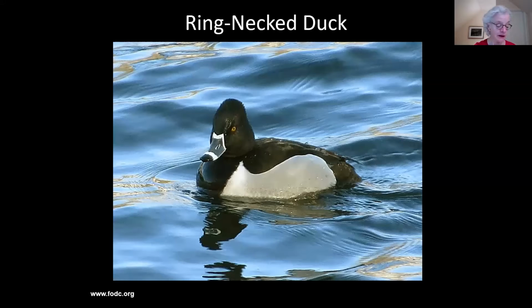Here's a ringneck duck. They are primarily lake ducks, but every once in a while, some can be found swimming in the river. They're called ringneck because the male has a maroon ring that's not terribly prominent on the back of its neck.